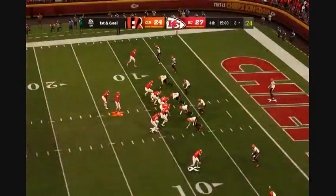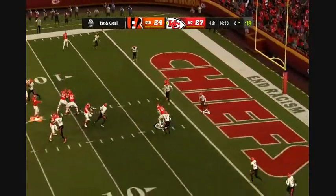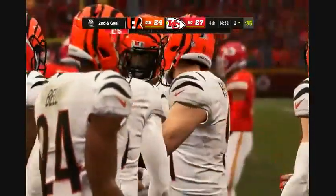So 1st and goal, 6 points here would go a long way toward wrapping this one up. They'll look to throw again. Yeah, he's got it. That's good for a gain of 6, 2nd and goal. And there's a completion to the tight end.